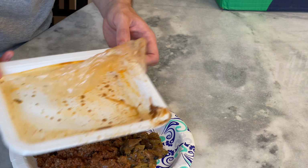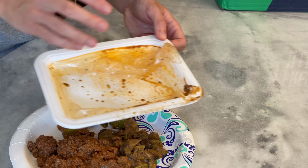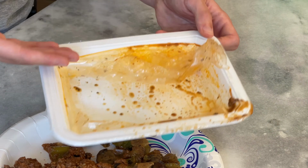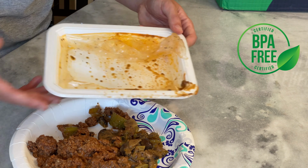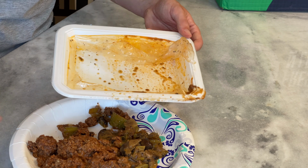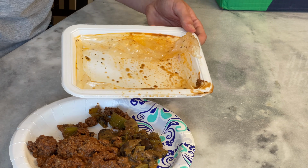So I will say that I was a little bit concerned at first with this plastic here. Microwaving plastic doesn't really seem like a good idea, but this is actually built for it. It's BPA free. So I think it's relatively safe, especially because we use BPA free plastic in a lot of different things. Like if you've ever had a blender bottle that you take to the gym with you, you're drinking out of that all day, every day, and that's BPA free plastic as well.